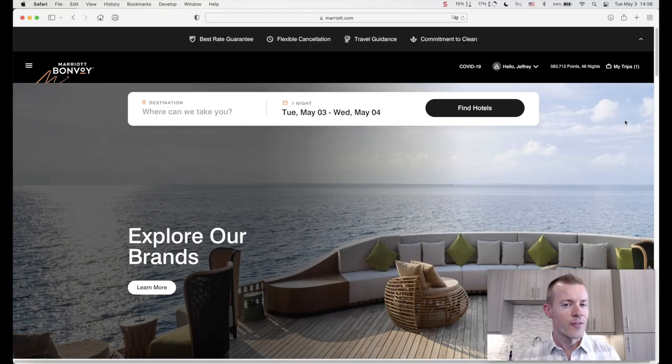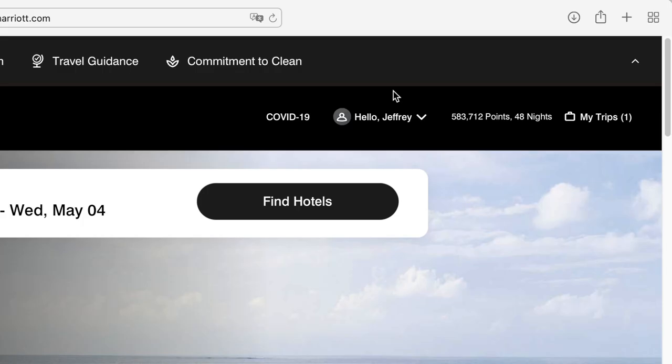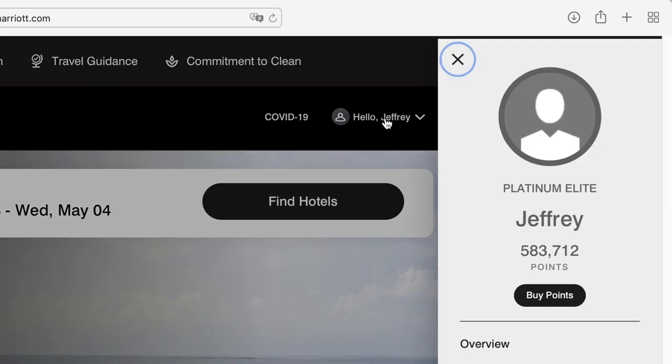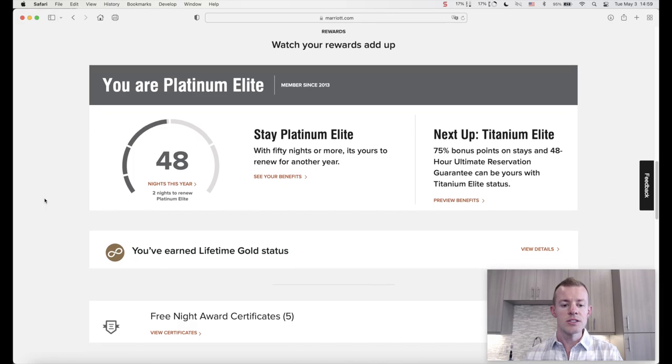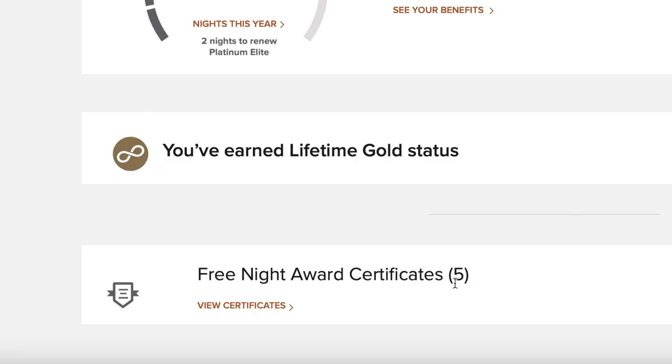All right, so of course the first step here is to go to Marriott.com and sign into your account. That way you can access your points to redeem them, because you can't do that if you're logged out. Now what I'm gonna do next is actually go to my profile up here and show you the certificates that I currently have. So I'll tap on Hello Jeffrey, I get a little slide up menu here, and I'll go to Overview. Now then be brought to this page here with the menu going across the top here in gray. We already selected Overview, so it defaults to that Overview option. And as you keep on scrolling, you'll then see this section right here called Free Night Award Certificates 5.